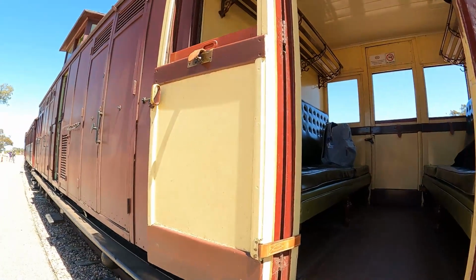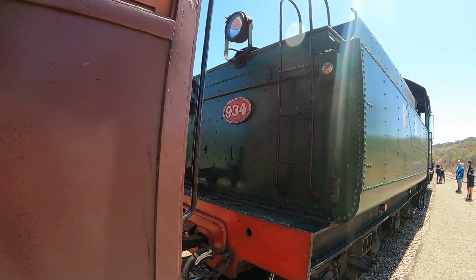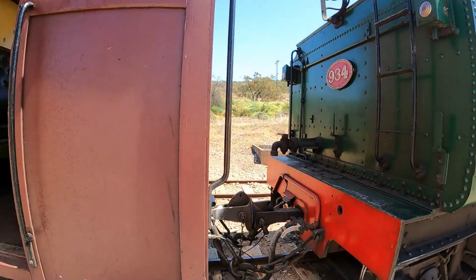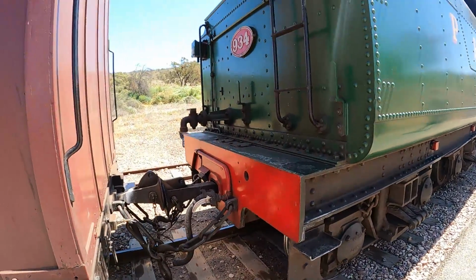Some of the exclusive carriages here. Wow. And here we go. Little tank. Connections.